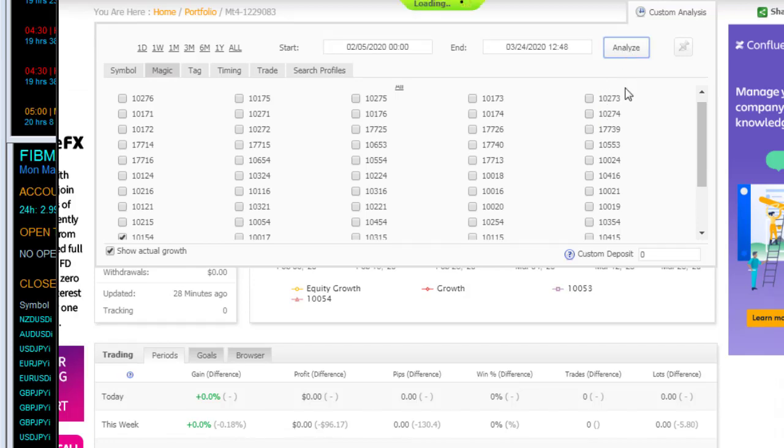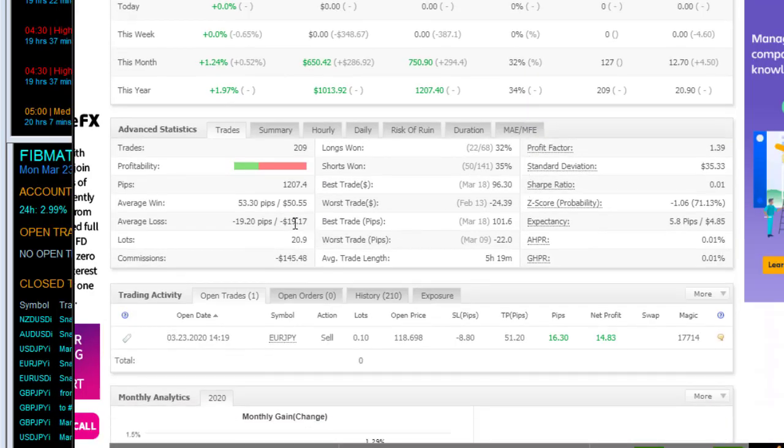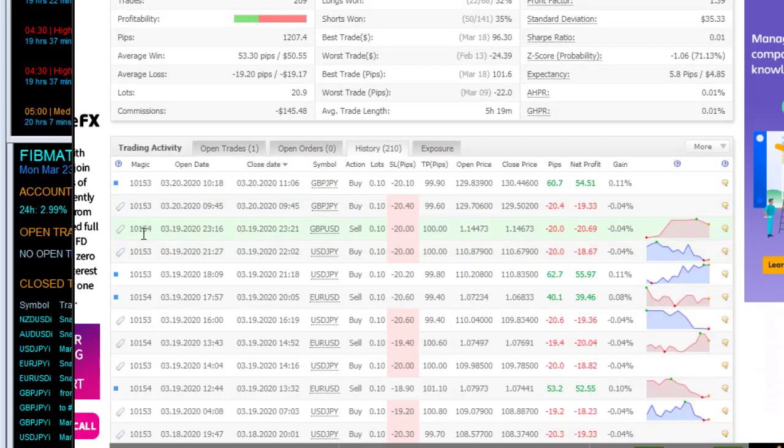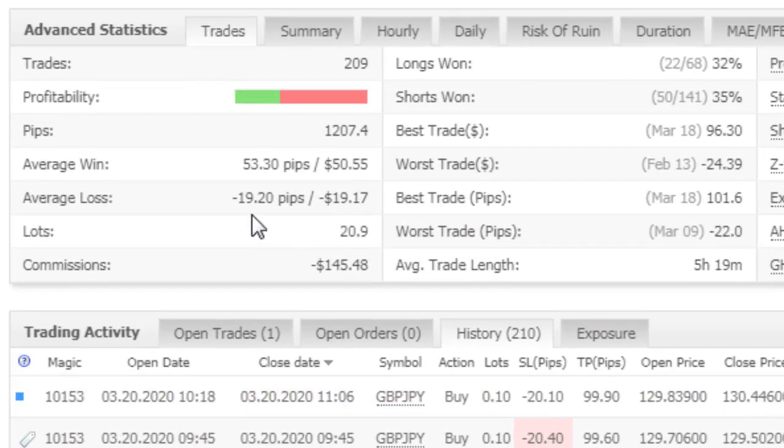Let me analyze that. Now here is, look at this one, guys. This magic number is 101, 53, 54. The settings are the same as before, except it's got a 20 pip stop. It looks for a 2-column after 40, and look, it's averaging almost 15 pips higher than that 40. This has made 1,200 pips. The percentage is lower, it's hitting around 30% of the trades, but the risk reward is almost 3-to-1. At 60, it would be 3-to-1.